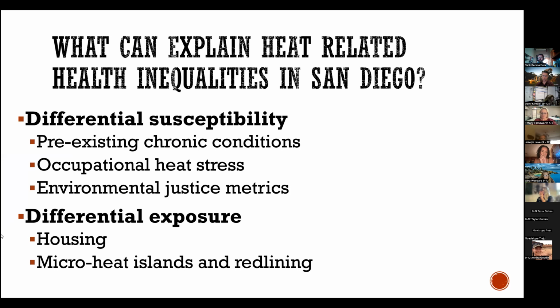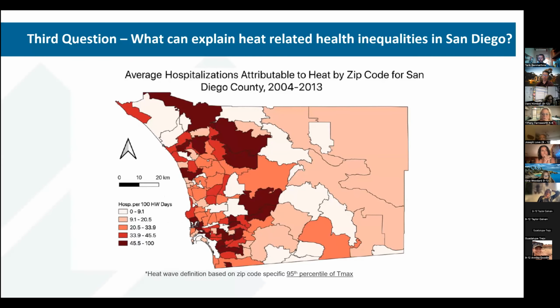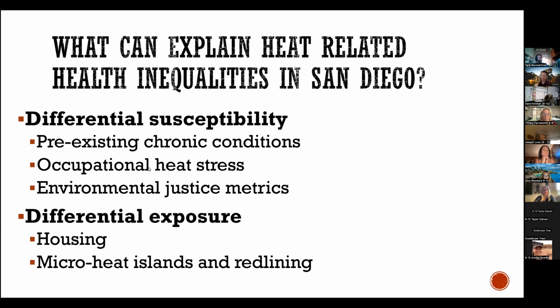And one way to think about what is driving this kind of spatial heterogeneity in how communities are impacted by extreme heat is to think about two components that in the environmental justice literature we call the environmental justice double jeopardy. So the first mechanism is differential susceptibility. The prevalence of people with pre-existing chronic conditions, the type of occupational activity and exposure to heat stress through outdoor working, and other types of environmental justice metrics, like the type of housing or the type of access to healthcare and so on, are going to drive this spatial heterogeneity. So of course, in a community, a zip code, in which the prevalence of people living with diabetes is high, that is definitely going to explain why some communities are highly impacted by extreme heat. So this is the first mechanism.